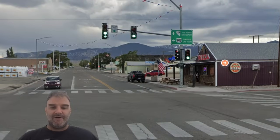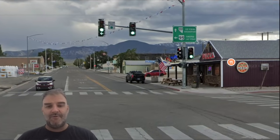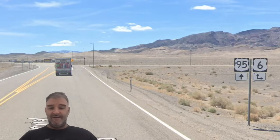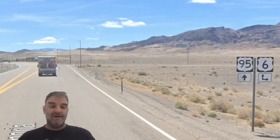And on US 95, we're going to make a left turn, and we see we are going to be signed for Tonopah in Las Vegas now. So Tonopah becomes our secondary, and it's 103 miles away. And then out here, we meet US 6, kind of in the middle of nowhere right here. So meeting another great highway and a pretty desolate spot.